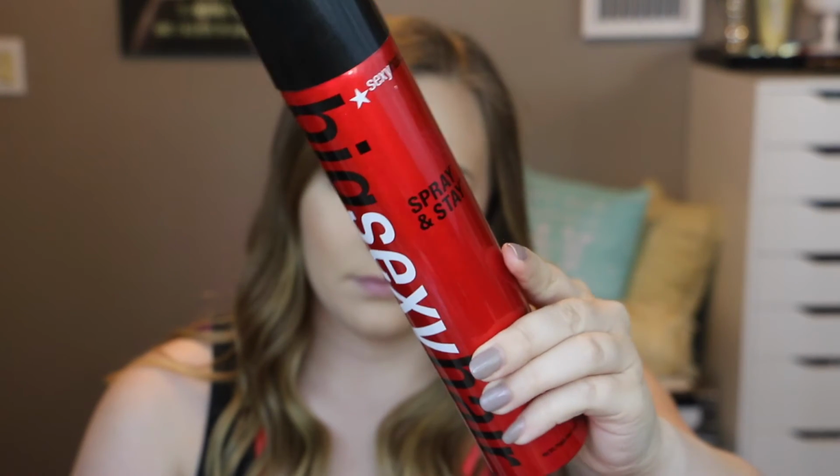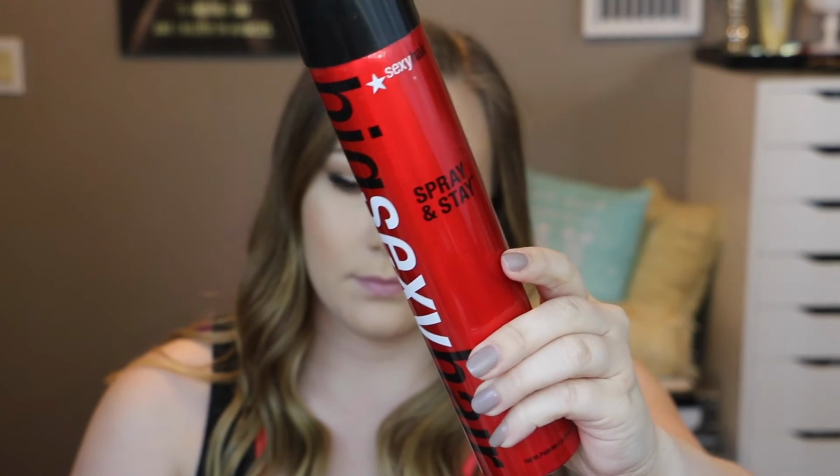So after I'm done with that and I like how my hair is looking, I'll go in with my Big Sexy Hair Spray and Play hairspray. I really love this hairspray. I feel like it makes my hair stay all day, but it doesn't make my curls feel crunchy or look crunchy. As you can see, they're still really soft and you can play with them and mess with them, but they're gonna stay where they are.